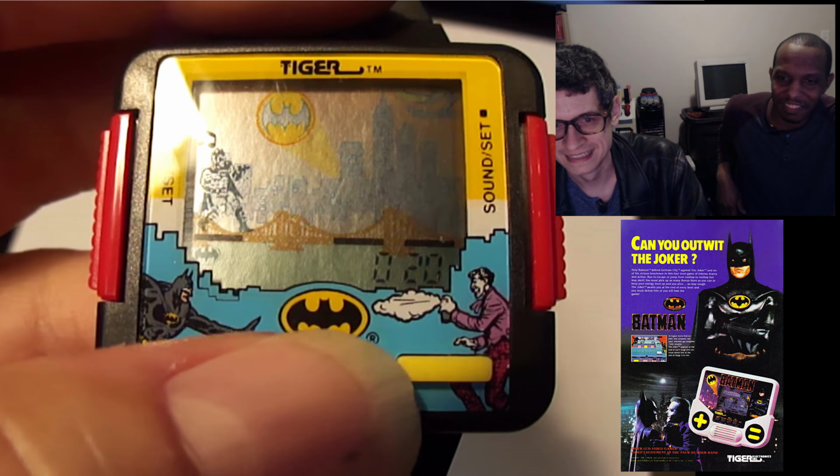Tiger puts arcade action in the palm of your hand. Games like Batman. Choose your weapons in this four-level game of action as you jump from rooftop to rooftop trying to get through six vicious henchmen to get the Joker. But can you defeat him to win? Also available, Tiger's Batman Risk Game for the time of your life. Tiger LCD Video Games. Video excitement in the palm of your hand.